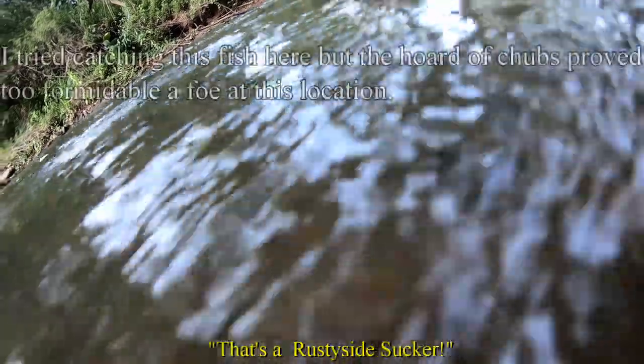Is that a tail trigger? That is a little tail trigger. Is that a tail trigger? That's a Russian flag sucker.